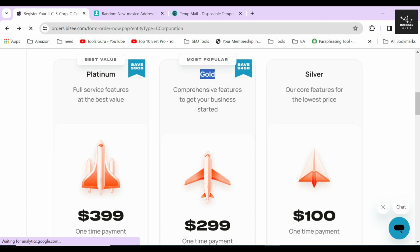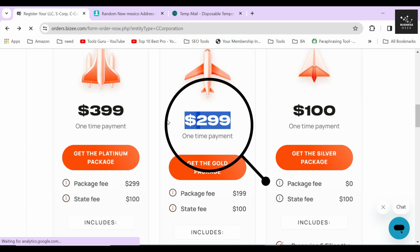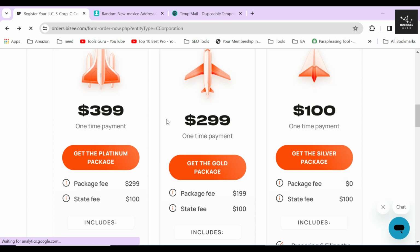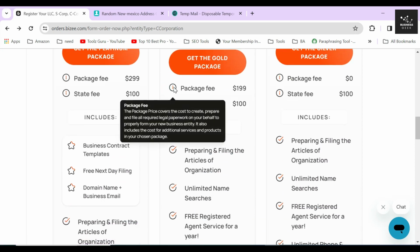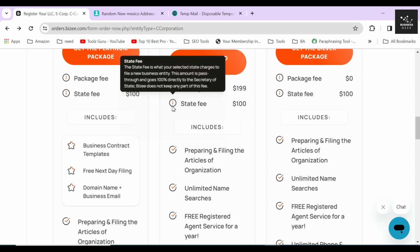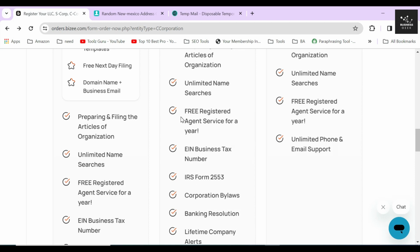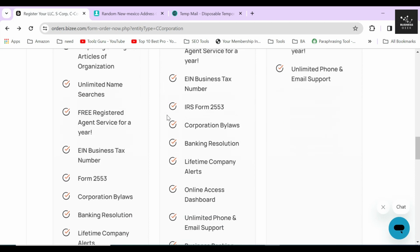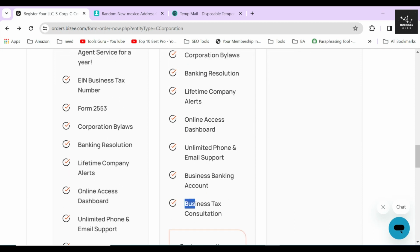Next is the Gold package, which costs $299, and this is the package I highly recommend everyone to grab because it basically covers everything you will need. If you hover your mouse beside the question mark icon, you will be able to understand the difference between the package fee and state fee easily. This package includes everything from the Silver package plus other services like providing and filing EIN business tax numbers, Form 2553, corporation bylaws, business bank account, tax consultation, etc.